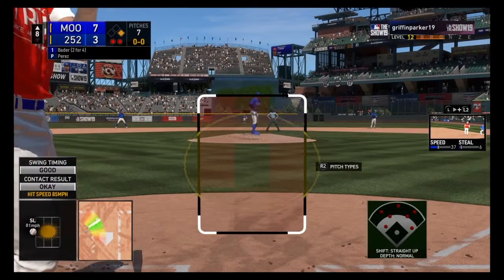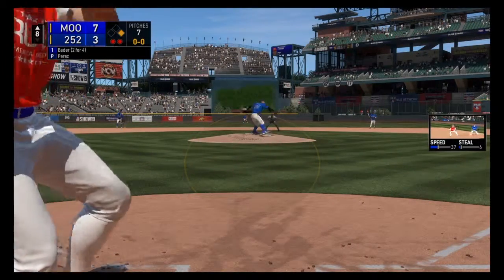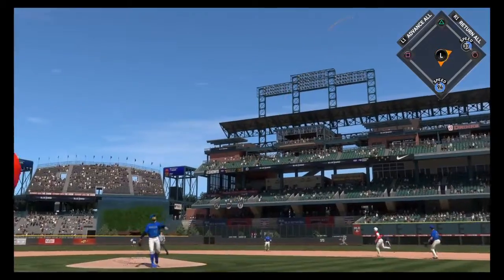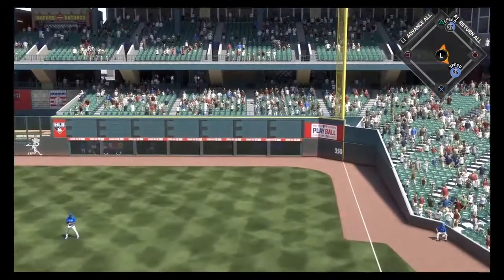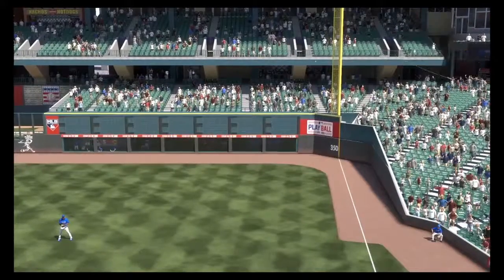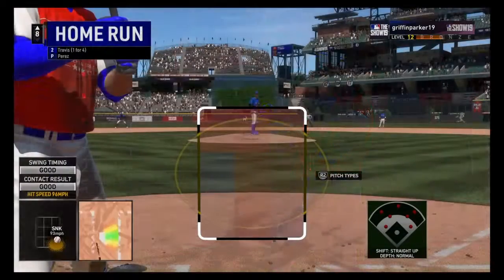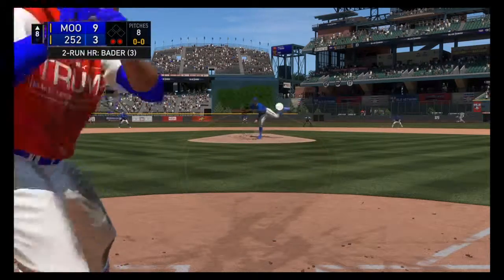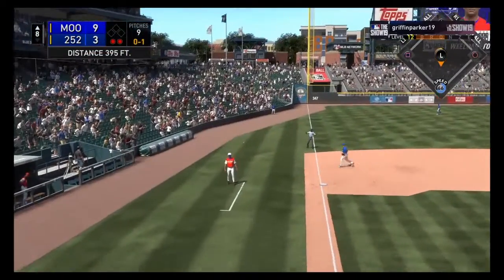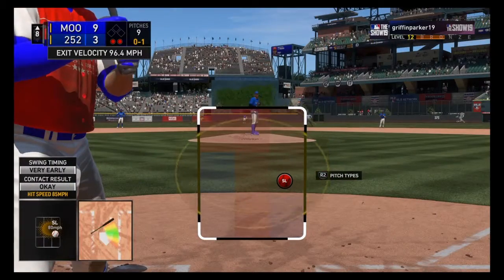So the lineup flips over and digging in, Harrison Bader has gone deep twice in the game, making him 2 for 4. Swing and a drive to right. There it goes. Oh, my. It's gone. First pitch coming. Here it is. Hit down the third baseline, but a foul ball here. 0-1.